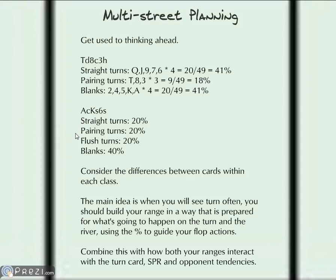When the board pairs, both straight draws and flush draws can be drawing dead, and when the turn is a flush, straight draws can be drawing dead, but sets still retain their value. So basically, sets always retain some of their value, while straights are always drawing dead against a better hand on a pair turn or a flush turn, and flush turns retain their equity against straights but not against pairing turns. Alright, so we'll just look at some hands now.